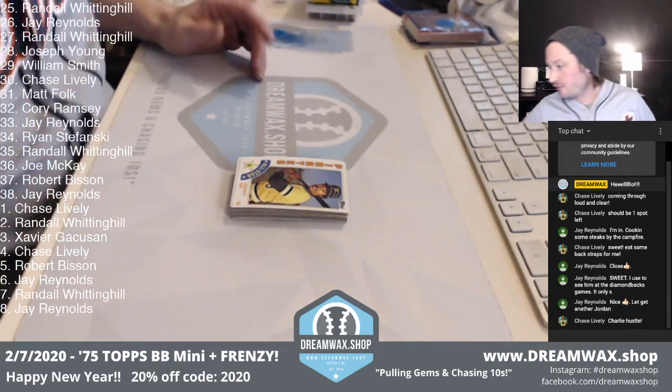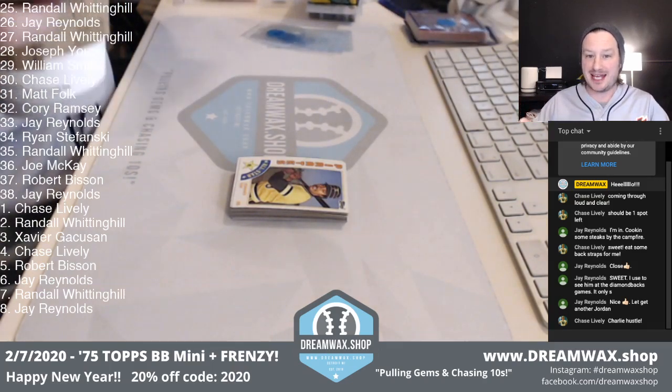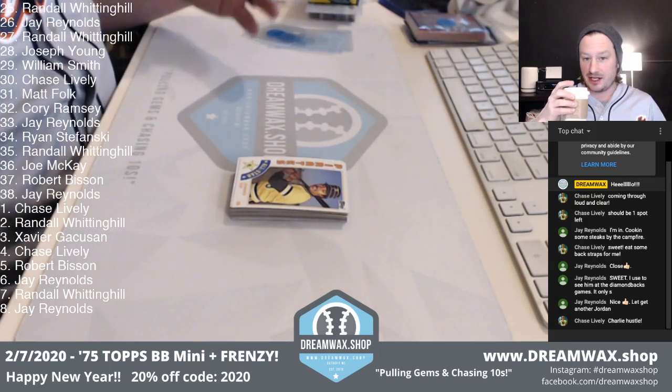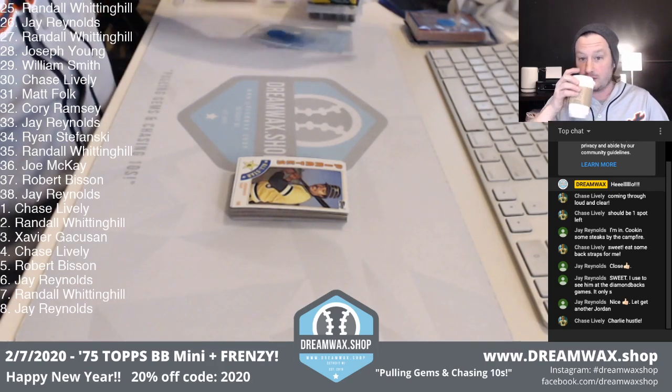4.5 years ago it was 20 bucks. So I know you can get it easy for somebody who's trying to complete a PSA 10 set. You're easily going to get 100 bucks. Maybe there's a bidding war, it goes to 300-400 bucks. Get that graded, Randall. That's a grade-worthy card.